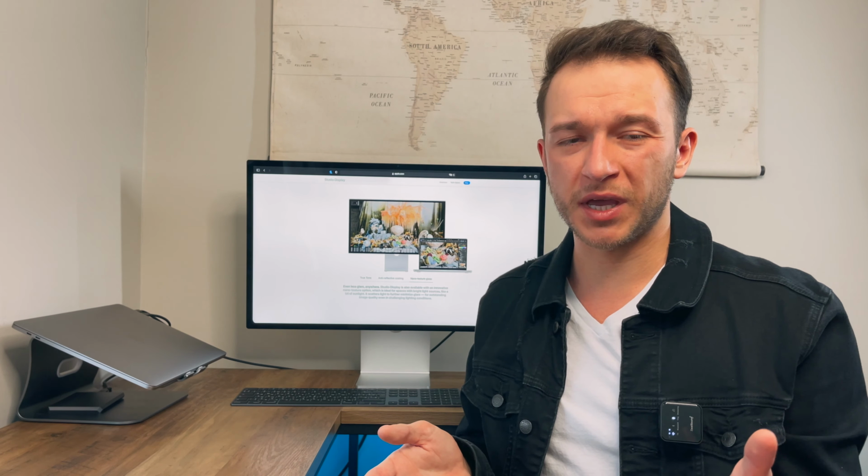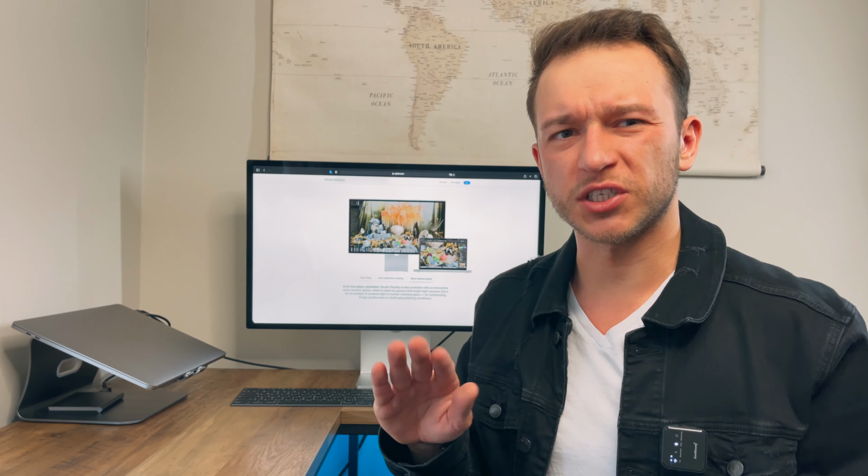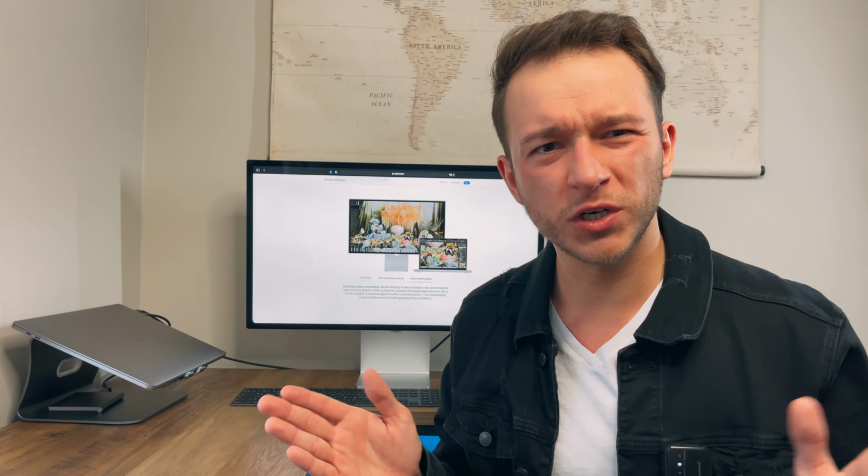The mic, on the other hand, works good. I wouldn't want to use it for a video voiceover or a podcast, but for video calls and conferences, it's more than enough. So for the people who barely use the webcam, this shouldn't be a concern. Although Apple's promising a software update that might fix this. Wait, can you believe it? There's a software update for a monitor? Where have you heard that before?